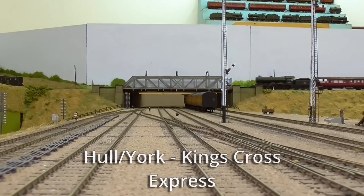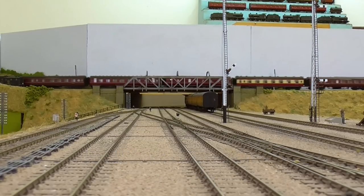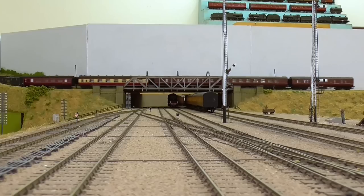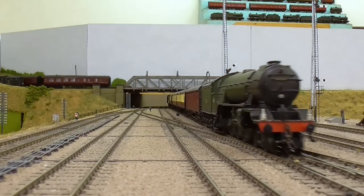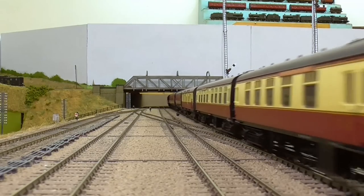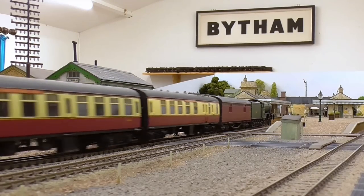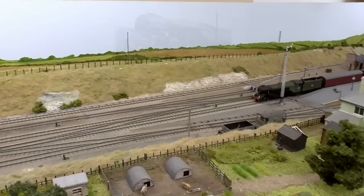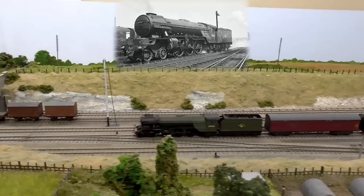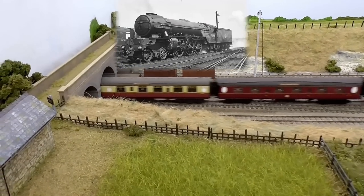The Leicester heads west on the M&GN, just as the combined York and Hull Up Express dashes south. The train was fully made up in Doncaster, and the train engine, a York A2/2, would have pulled the train from York and then all the way to King's Cross. Note the prototype picture for reference.